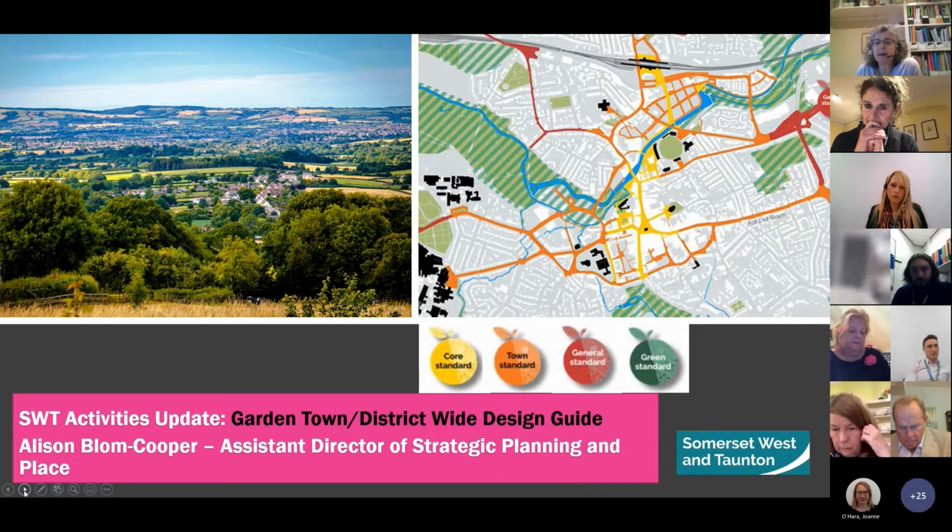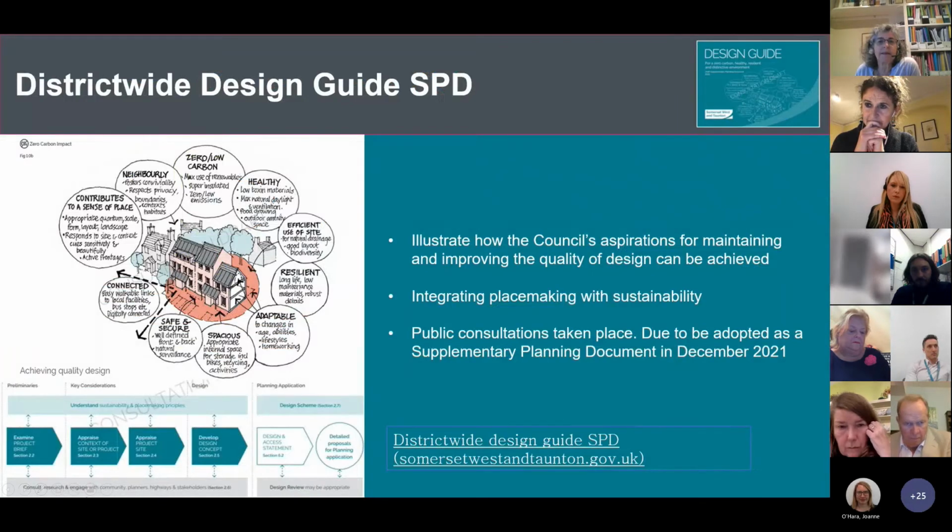Do you want to go to the next slide, please? So that is just setting out the District Design Guide SPD, and that illustrates how the council is going to aspire to improve the quality of design that can be achieved in developments that are coming forward across the district, and particularly looking to integrate placemaking with sustainability. So although it's called a design guide, it very much covers energy efficiency measures and sustainability measures to try and make sure that we meet the objectives of the climate change emergency as well. Going to the next slide.